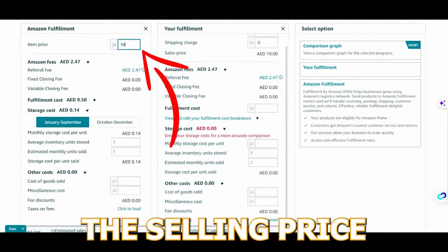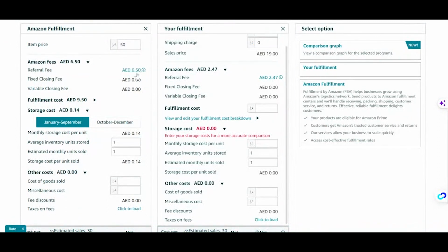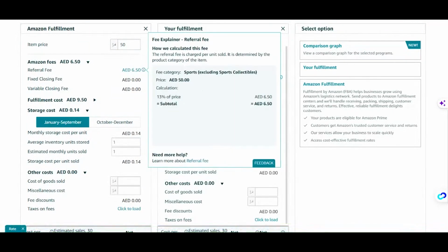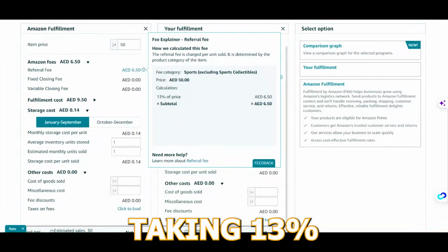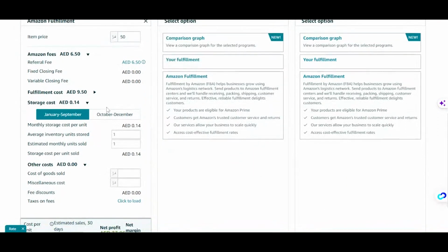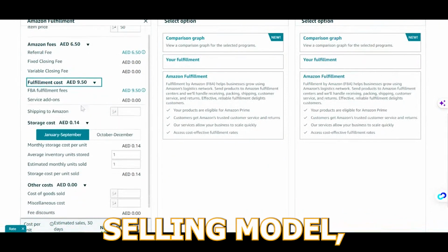Right here, the selling price is 19 dirhams. If I were to change it up to 50, you'll see the fee actually changes to 6.50 dirhams. If you want more information, you can click on the I and it'll tell you that the category is sports, and thus it is taking 13% of my selling price, which is the 50 dirhams, which I just changed right now.